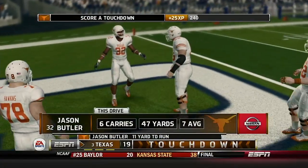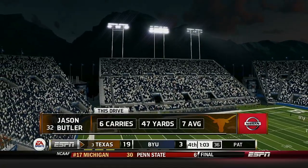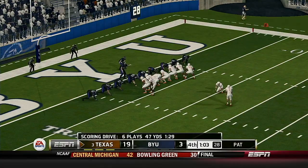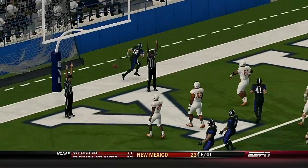Touchdown, Longhorns. Butler's play showing why he's a humble kid, and I'm sure he's going to give the credit to his offensive line. Yeah, Brad, nothing is more gratifying to me watching a game like this unfold than a superstar player like this going straight to his offensive linemen and giving them the credit for that touchdown. What a class act. And he adds the extra point.